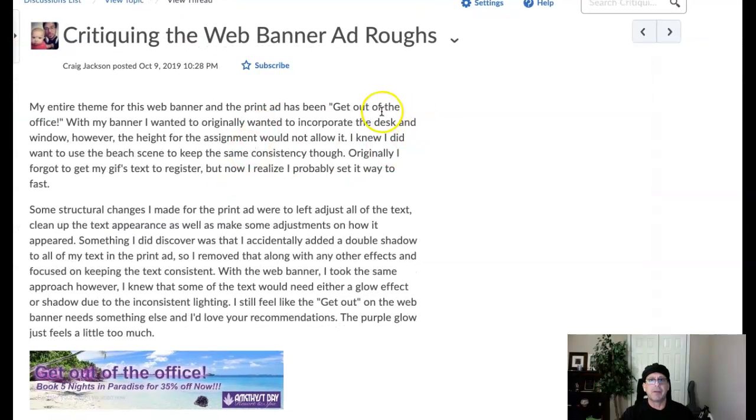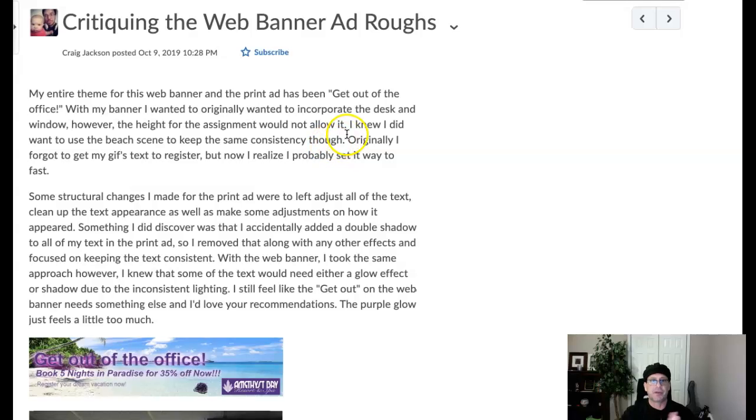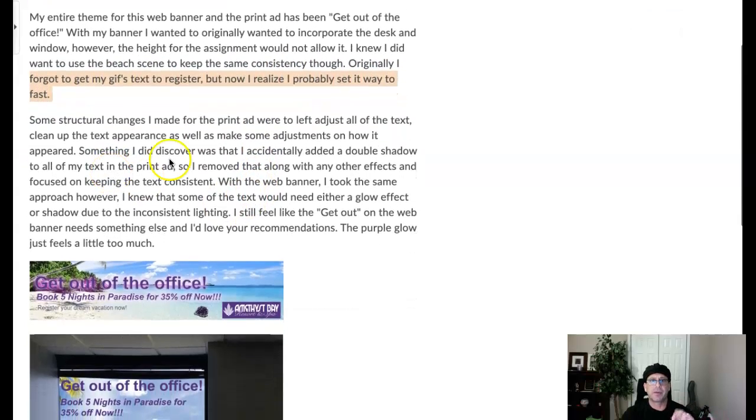Okay, all right. I was reading through your writing here. I think there's a couple of things we need to address. Everything makes good sense, because it's set way too fast. I think the text is still too fast. I'll talk about that in a second. Some structural change to a bit of printing left alignment, excellent, excellent.